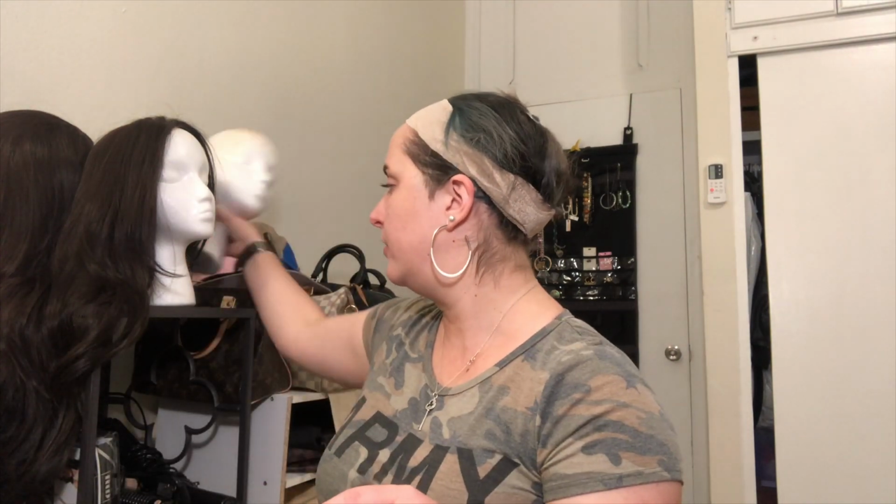But yeah, so this one, the color is a matte gray. On the camera, it's showing more of a blonde silverish. If you look at it face to face, it looks more gray. It's pretty interesting how this wig can have so many different looks.